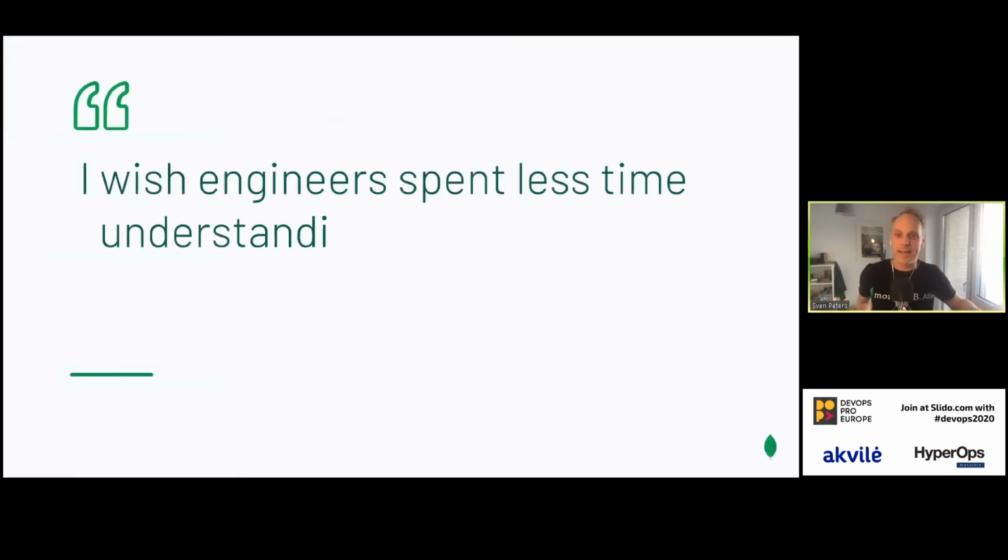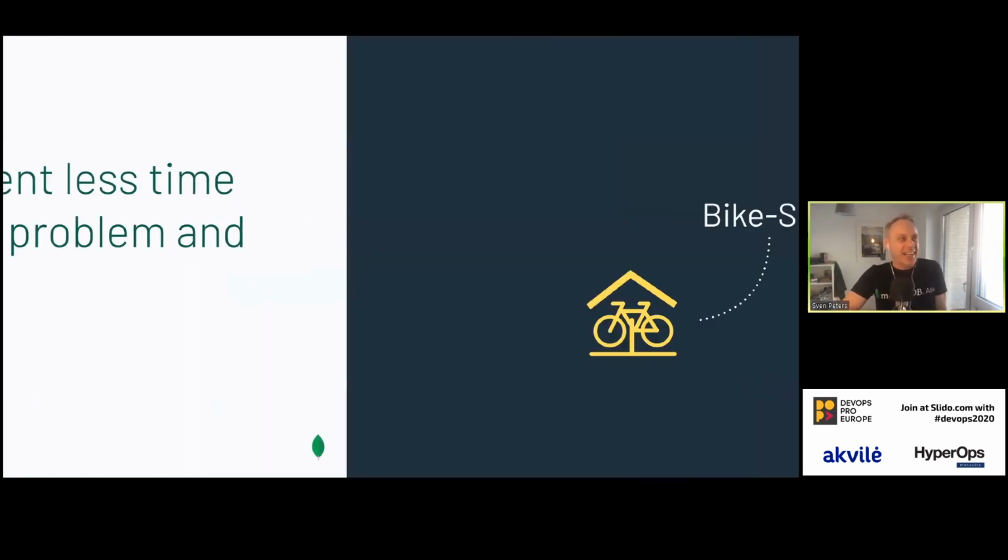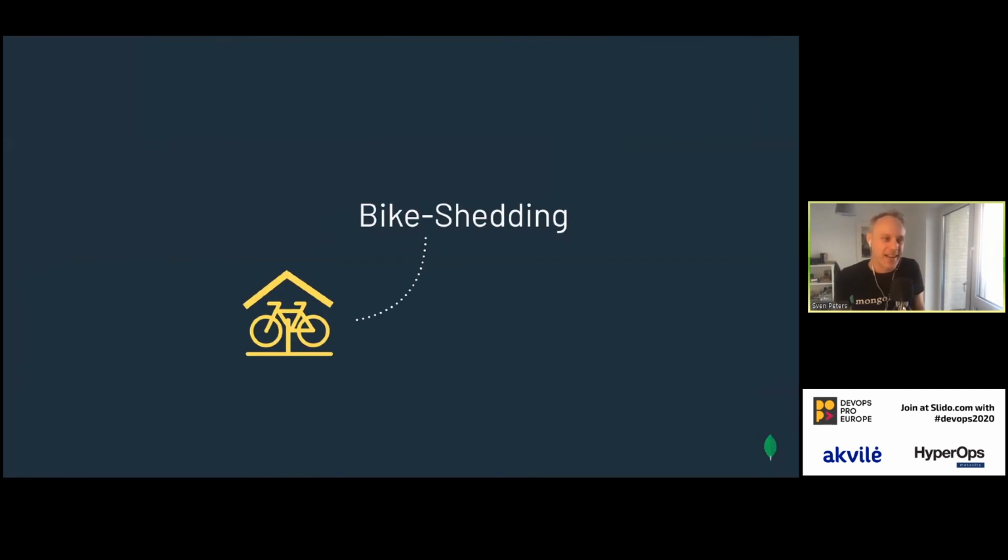So here's a quote. I wish engineers spent less time understanding the problem and more time coding. Who said that? Nobody. Nobody ever says that. Right?